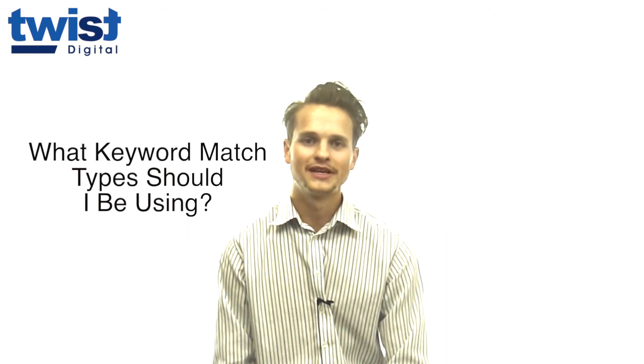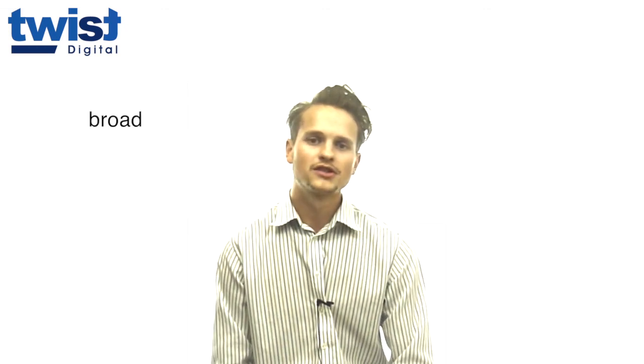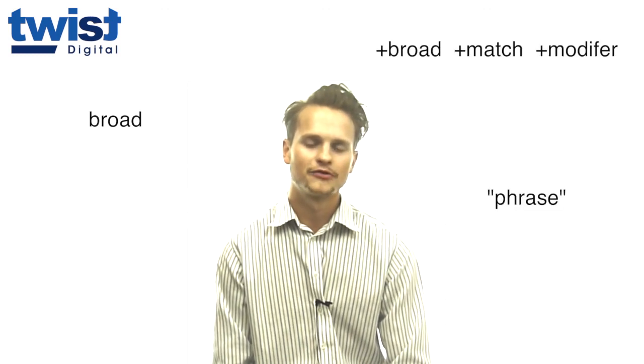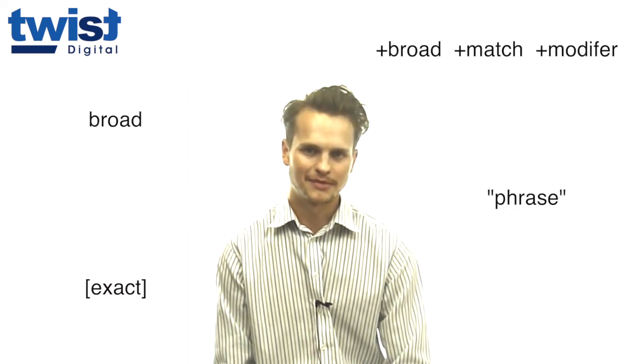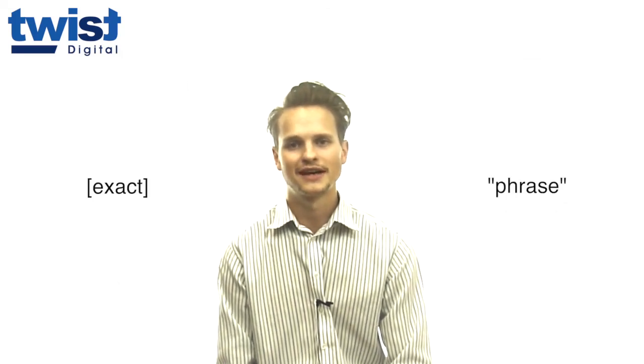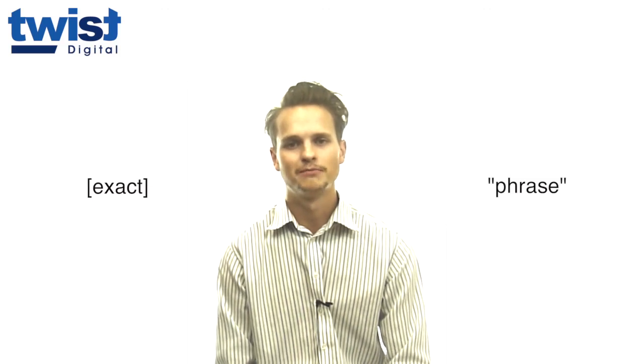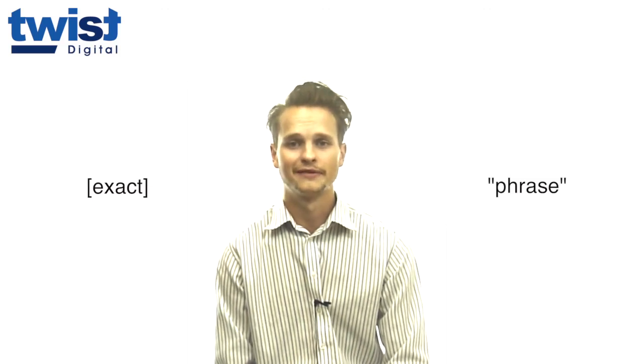There are 4 different keyword match types available. They are broad match, broad match modifier, phrase match and exact match. I recommend that you start off with just phrase and exact match keywords, as this will enable you to control and manage your spend and traffic effectively.